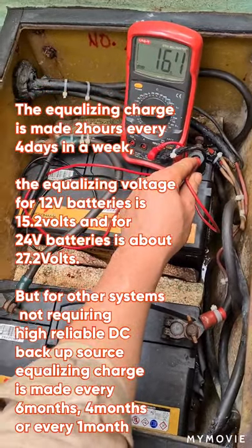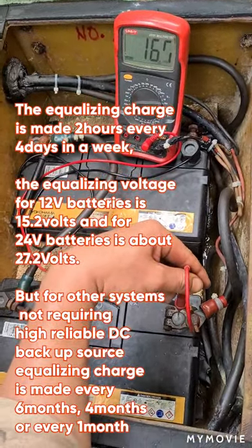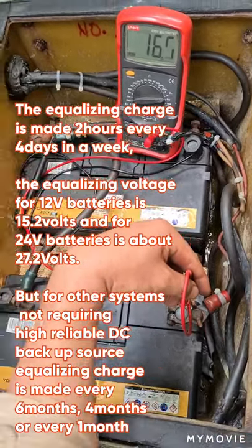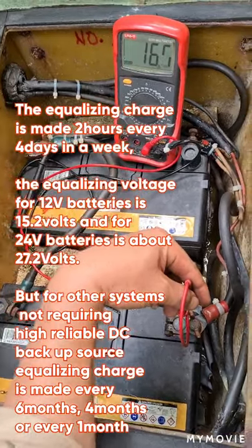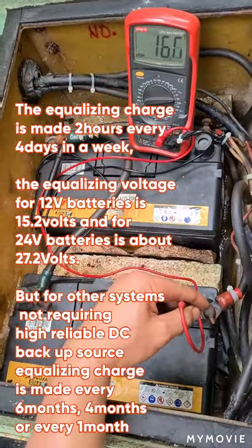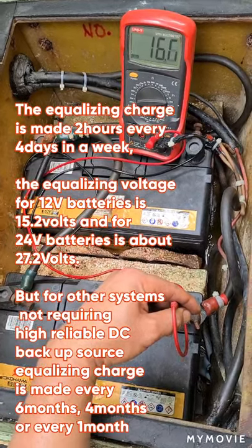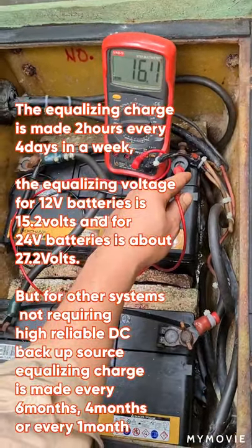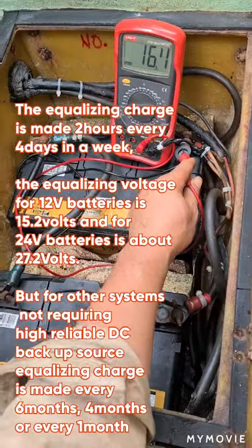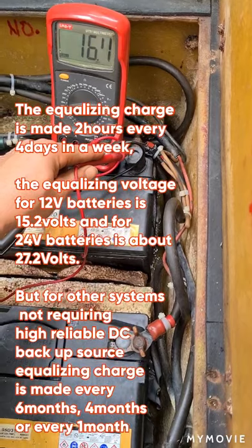Now we have 16.4 for number 2 and 16.5 for number 1. This battery is 12 volts with 82 ampere hour rate. Now I'm charging it at 15 amperes, and you will see how much time is needed to charge it fully to start the engine of lifeboat number 1. This battery is made by Yokohama Gold MF series, Yokohama Gold 95D31 RMF.